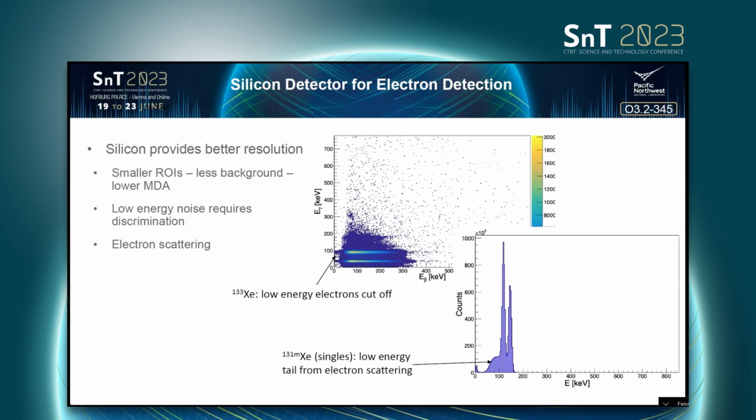And silicon provides better resolution, but as Michael mentioned, there are a couple of challenges with it, and one of them is this low energy noise that we have. It comes about mostly from the capacitance in the silicon, and the larger you make your silicon detector, the more capacitance you have, and the higher the noise, and so you have to cut that off, and so you have this low energy resolution, or low energy cutoff problem.